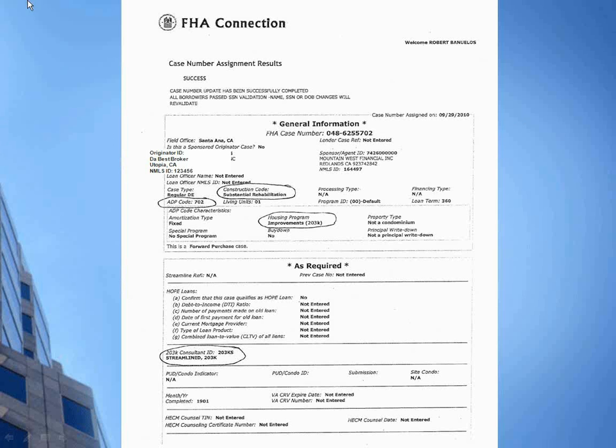Now, the case number assignment results. This is a copy of the FHA case number. You would contact Mountain West Financial to order this. Make sure you specify that you're looking for a 203K, because there are certain fields that have to be completed. Under the construction code, substantial rehabilitation has to be selected.